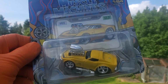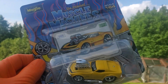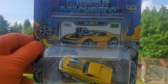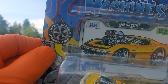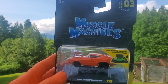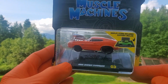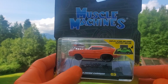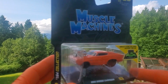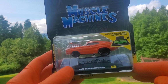Here's the Corvette, and pretty nice, but then they kind of disappeared for a bit because I think the quality wasn't up to what everyone expected, and so they went away for a little bit until Maisto reintroduced them. And now you got this very cool packaging. You got this little tray, and there's a piece that pops up so you can sit it on and have a little display. But okay, it's just kind of a gimmick, I guess.